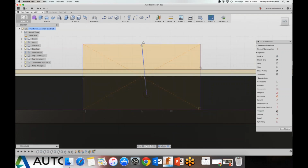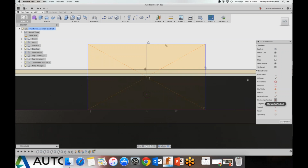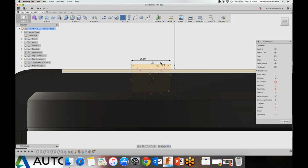If I want this to be, for example, vertical, I'll select and add that relationship right from my sketch palette here. What about specific dimensions? I'll come up here and I'll go ahead and add a dimension. Let's make this 25 millimeters. And then maybe I want an offset from the bottom edge here to the top. And really, we're looking for about 3.5 millimeters. So I'll add that, and I've added the relationship.